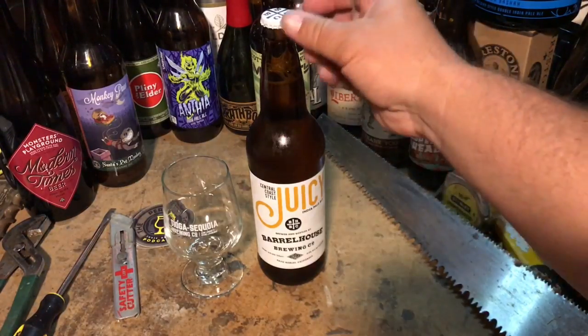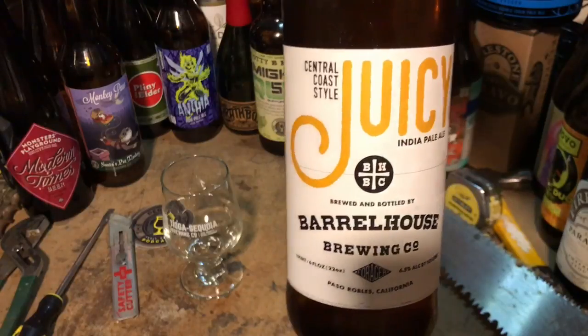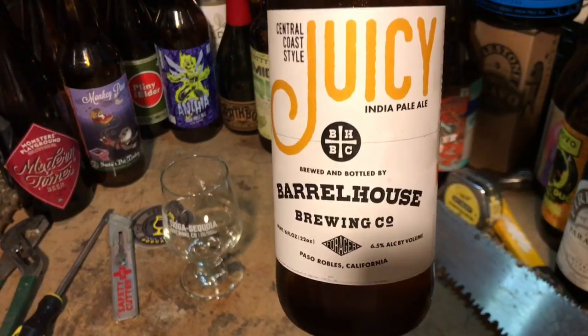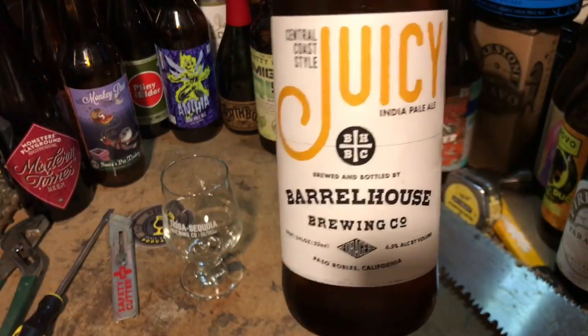This time out, we're using my beer bench, and we are trying Juicy from Central Coast Barrelhouse. They're in Paso Robles, not very far from Firestone. Or should I say Firestone's not very far from Barrelhouse.